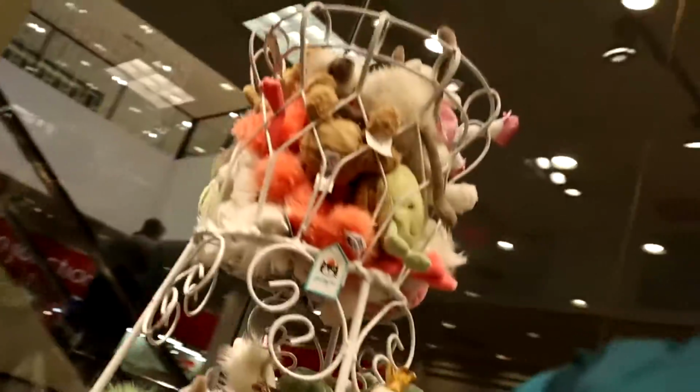Okay, you guys. Over here, some stuffed animals. And here's some more clothes. There's like little dresses. Then this outfit. So you guys, oh, this coat is so cute. Oh, it's my sister's size too. What? It's my size? Yeah. Look, I want it. So cute.